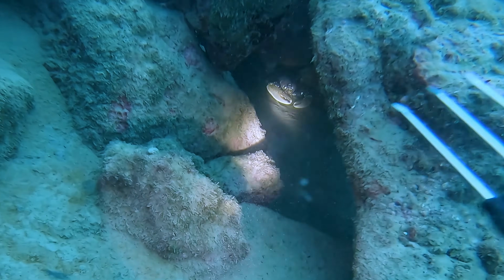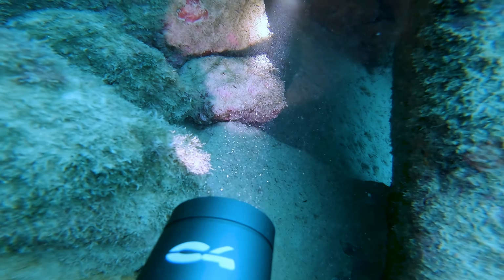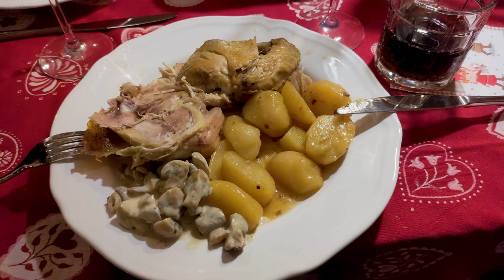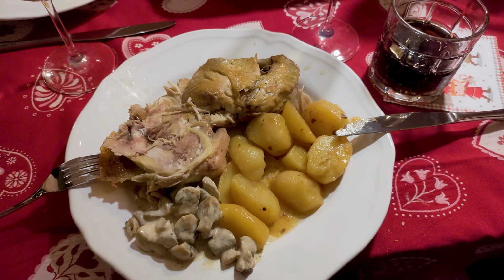Another lobster here, but again it's protected by the law in Croatia, so my hands are tied. So, the chicken ended up being on the Christmas dinner menu this year. Maybe I'll have more luck next time.